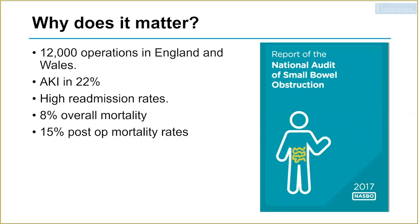So there was a national audit of small bowel obstruction only 2-3 years ago, and it said that it accounted for 12,000 operations in England and Wales in a year. Morbidity was high. Acute kidney injury occurred in 20% of those admissions. There were high readmission rates when people were conservatively managed. Often they were readmitted. And overall mortality for all of those people admitted was 8%.